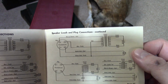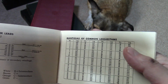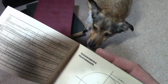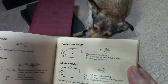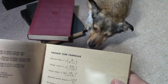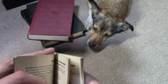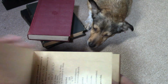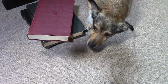Well, apparently there were some sort of standards for speaker connectors too. Wire gauges. You didn't really have calculators back then, so you often needed tables and charts. Well, you had slide rules, I suppose. Basic formulas. Alright.